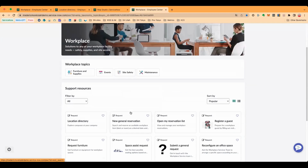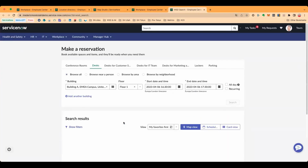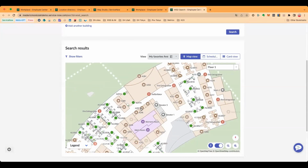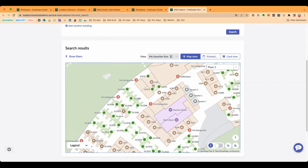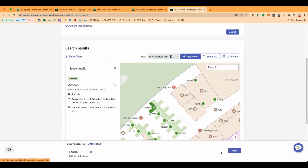So let's go back to the workplace screen. And this feature can be used from the reservation model. So here we have the map, the default view, so you can see the building, but here we have another layer on top of the building map. We have available resources. So you can see in green resources that are available. And maybe I could possibly book this one.